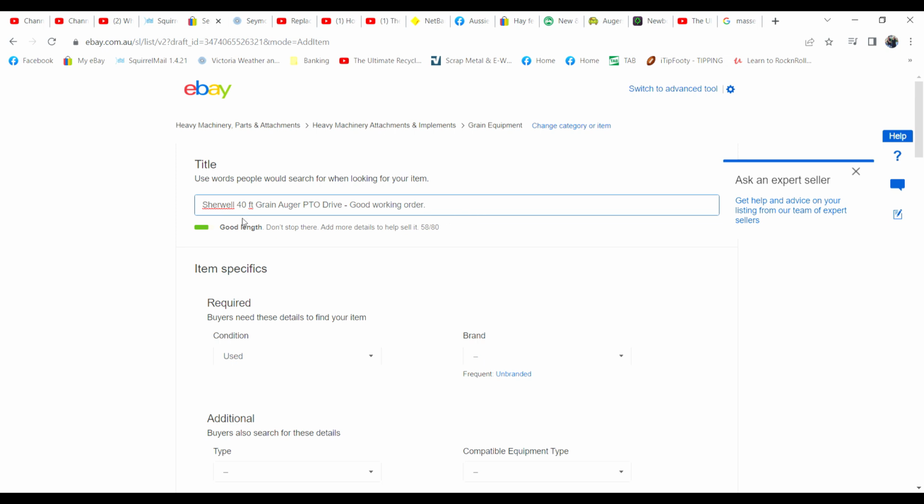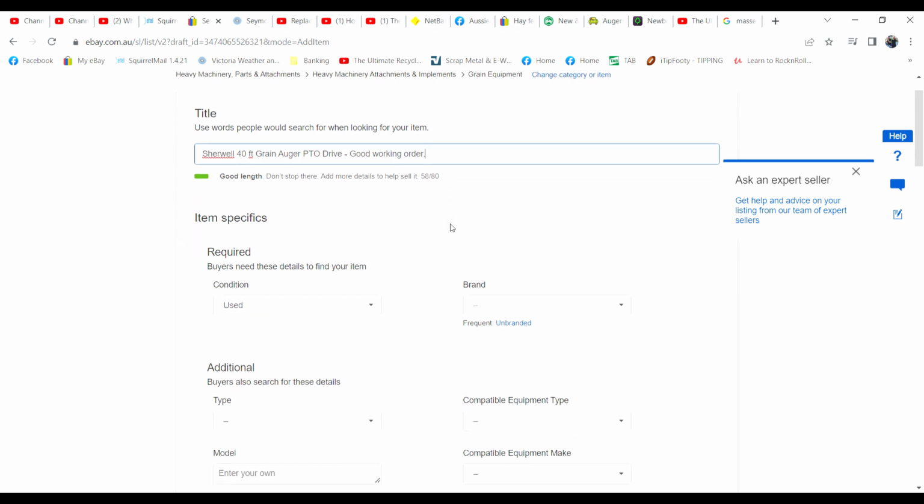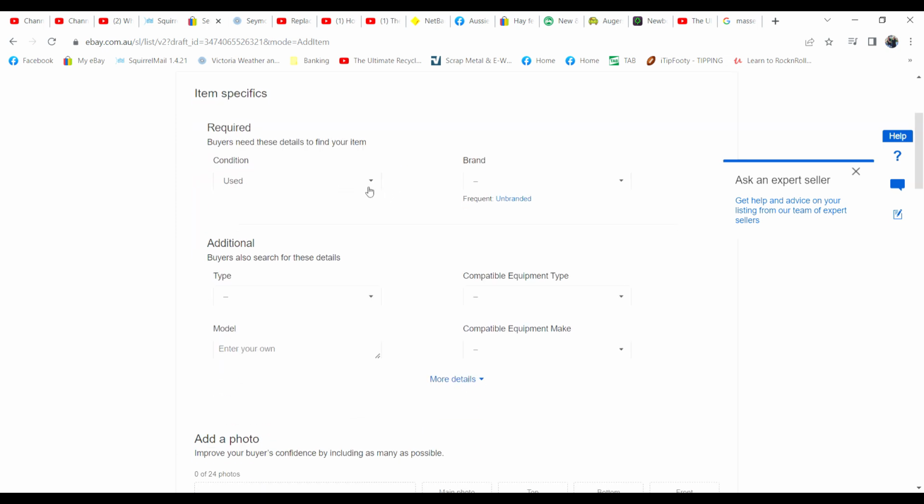I normally have titles with more keywords. I just can't think of anything else to go with the grain auger here. We'll go through the item specifics. Used condition, brand is Sherwell. I think we have to type that in.